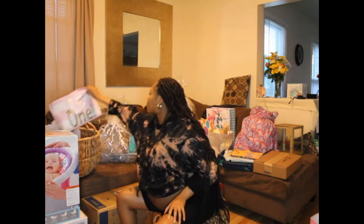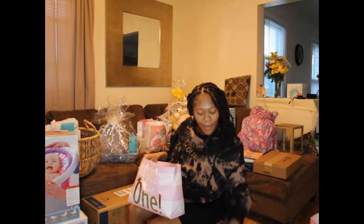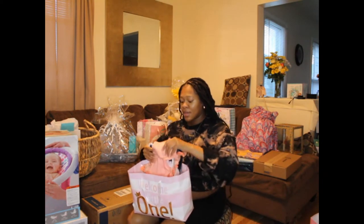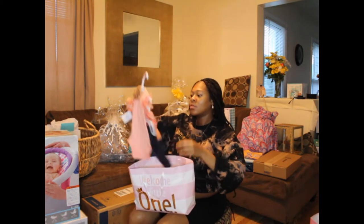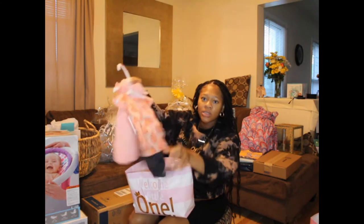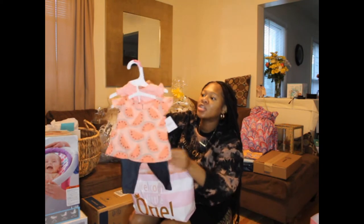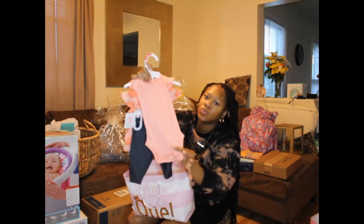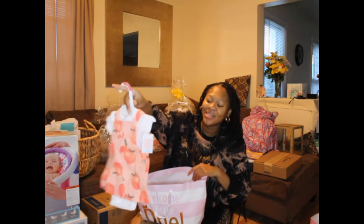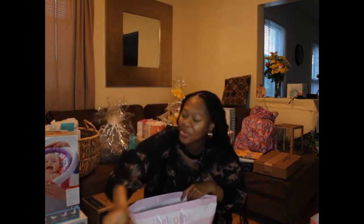This one's from Imani. That's my first cousin. Thank you, girl. She got this watermelon shirt. Y'all can see this stuff? Yeah. Watermelon shirt with some pants, little mock jeans, and this onesie. Oh, this is cute. This little peach overalls with the onesie underneath. I cannot. It's too cute.